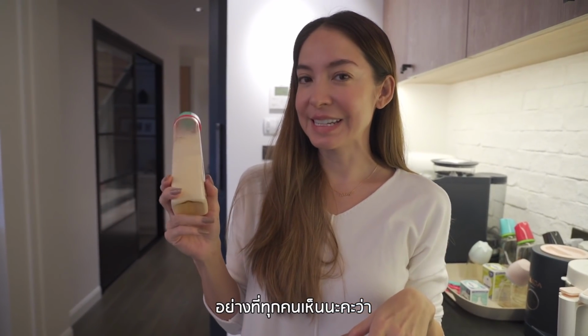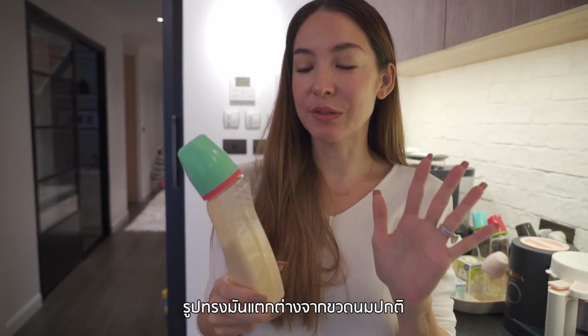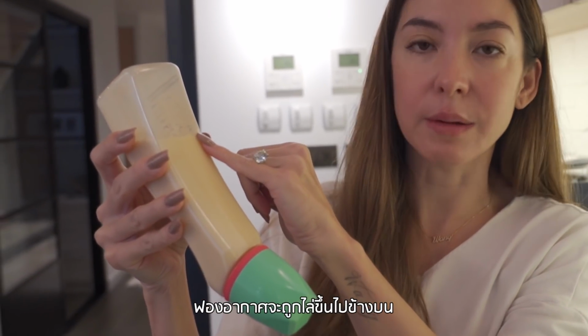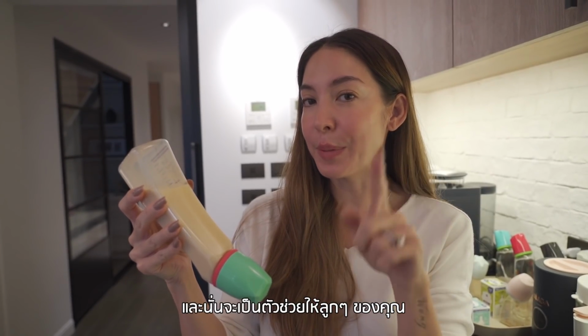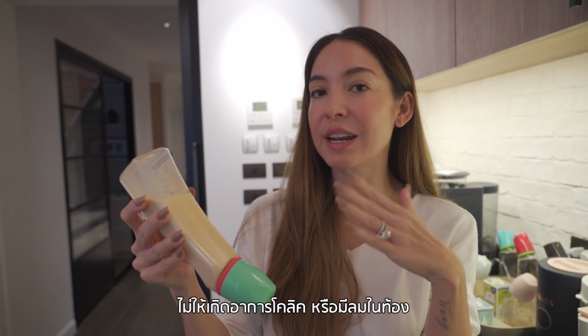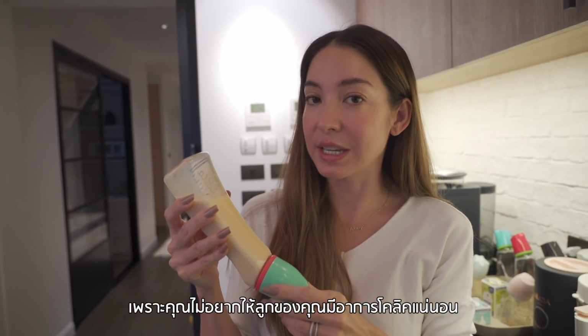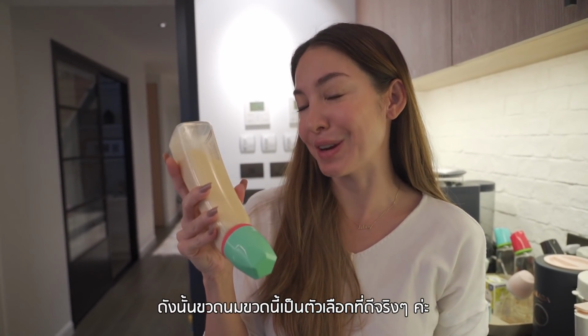So as you guys can see, this bottle is shaped super differently because feed your baby like this and you see all the bubbles get pushed up to the top. And that also helps with the baby not having any kind of colic, any kind of gas in their stomach, which is really good because you don't want a colicky baby. So this bottle has a very good purpose too.